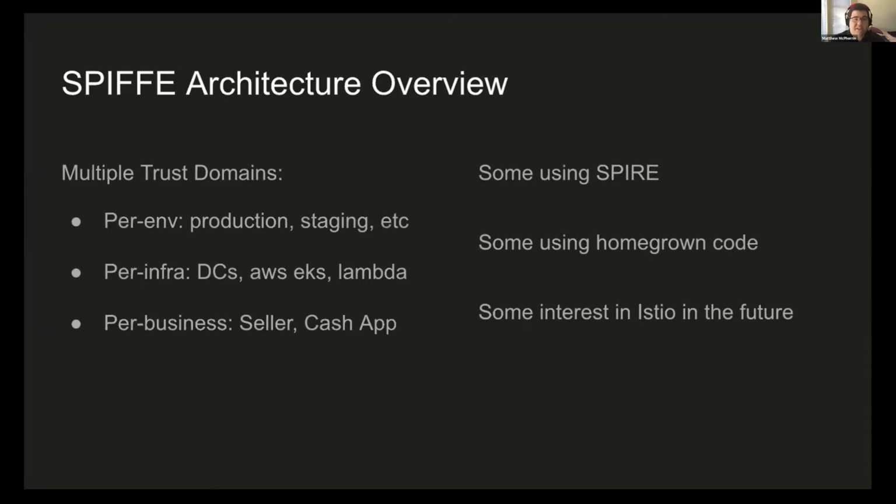Some of these trust domains are using SPIRE. Some of them are using homegrown code that's primarily for Lambdas, where there's not really good serverless support in SPIRE yet. And there's potentially some interest in using Istio and its SPIFFE support in the future.